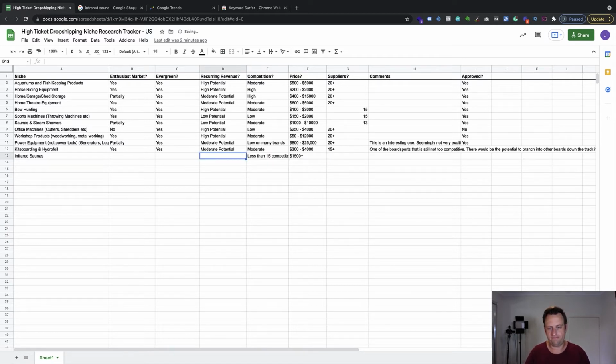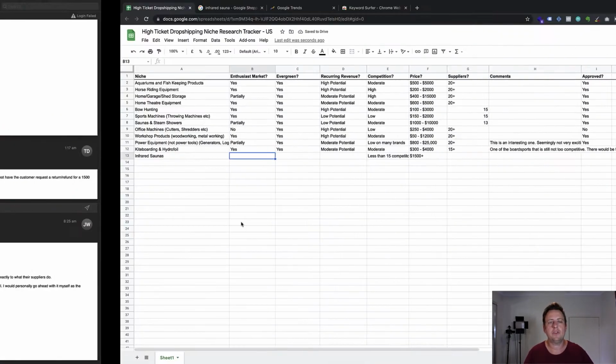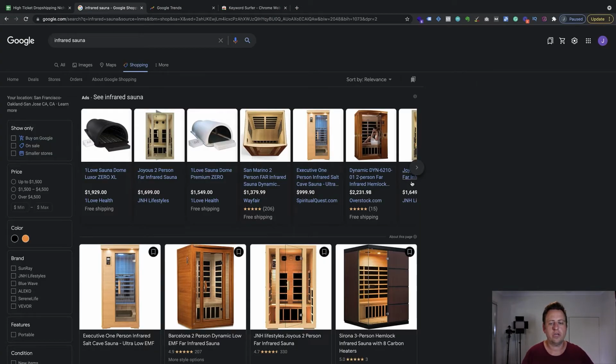So that's good. All right, my third criteria: does it fit an enthusiast market? For this one, you do kind of use your own judgment. The simple question to ask is, do people need this product? Is this a need product? Well, the answer is no. Nobody needs an infrared sauna, right? Now, there may be benefits to using an infrared sauna. I'm not going to go into that debate, but people buy these because they want to.